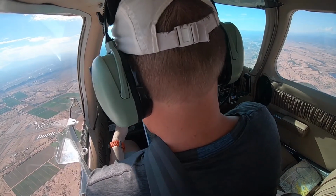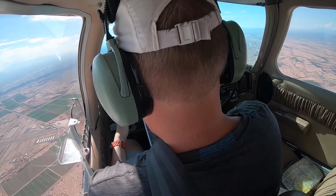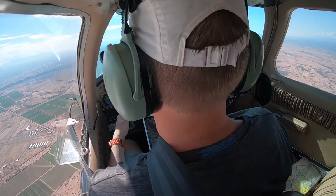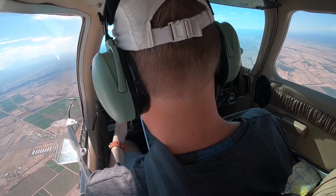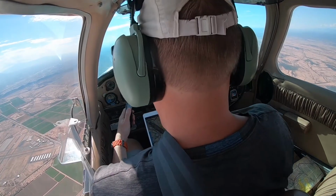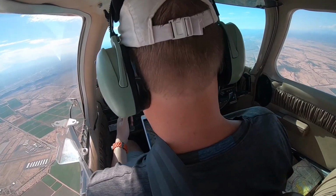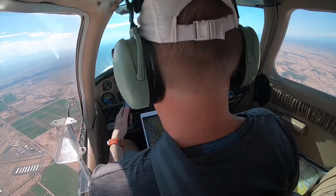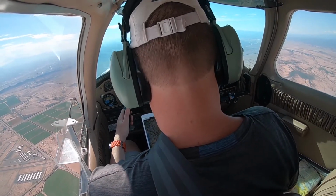Okay, so potential aircraft information November, current Tucson Airport. Okay, so what I want to do is I want to get the Tucson ATIS in. So the Tucson ATIS is 123.8.